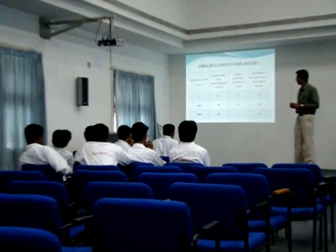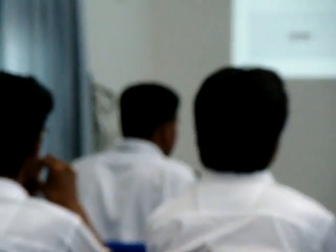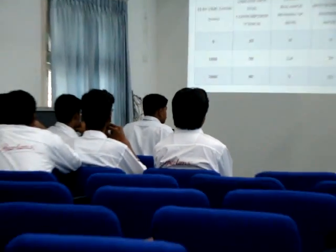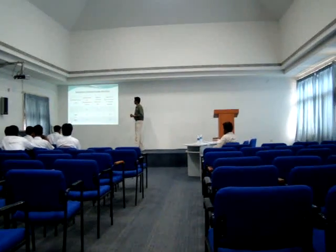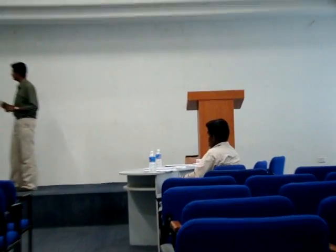Next slide, please. This is the observation we got for diesel from the Texwell engine. For electrical loading of 2000 watts, the time taken for fuel consumption of 10 cc is 40 seconds, and the time taken for the energy meter fire evolution is 25 seconds.